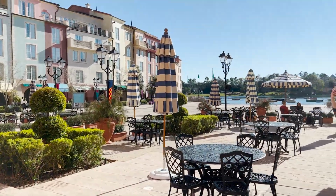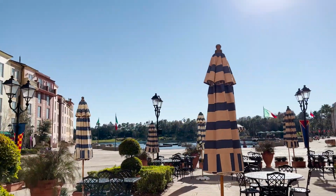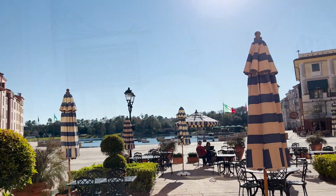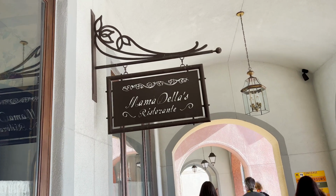It's crazy. Yeah. When it comes to dining, this is probably one of my favorite resorts for dining, because I love Italian food. They have a lot of Italian, they have a lot of seafood dishes. They just have a lot of really good food. They even have one restaurant called Mama Della's Ristorante. At that one, they have actual Italian singers and they'll come by and even serenade your table. So you get that entertainment while you're eating your Italian cuisine. Lots of good options there to eat, lots of good food.